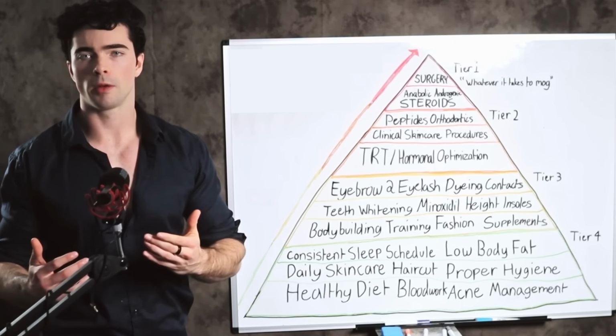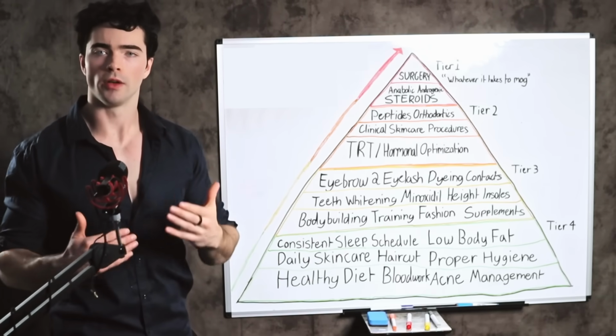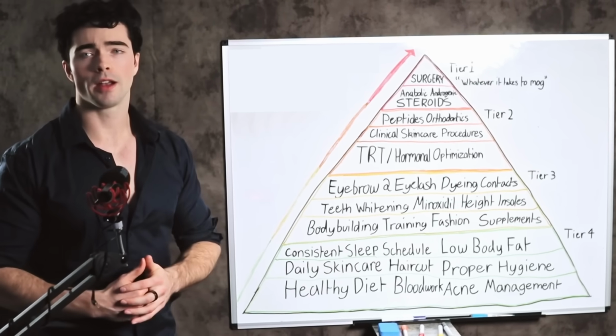Just like how I said in tier 3 you're standing out over 99% of people, the 0.1% of people are going to be in tier 2. Tier 2 is when you start to take things very seriously. You'll start to optimize your hormones through various pharmaceutical interventions or natural protocols. At tier 2, you've likely found out what looksmax.org is, and you're definitely in the rabbit hole of the black pill.